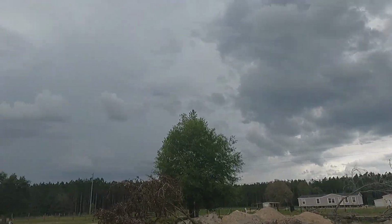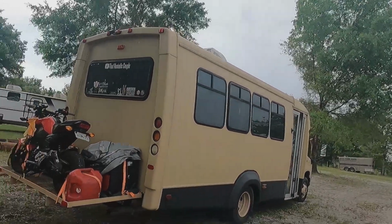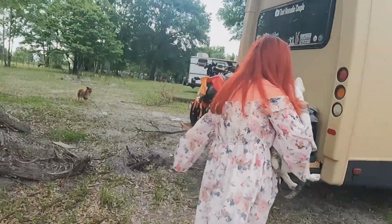So, we're over here at another Harvest Host, and it's raining. Now we're coming into the rainy season here in Florida, and it rains just about every day. It's been doing that for quite a while. As you can see, the clouds are looking a little suspect. But we're over here, we've got the generator on. The Gen 10 is covering.